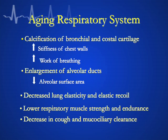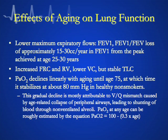We know that there is enlargement of alveolar ducts and decrease in alveolar surface area, lower respiratory muscle strength and endurance as people get older, and decrease in cough and mucociliary clearance, which does make an older person more prone to have respiratory infections. Just the effect of aging on lung function, and we had a question related to that.